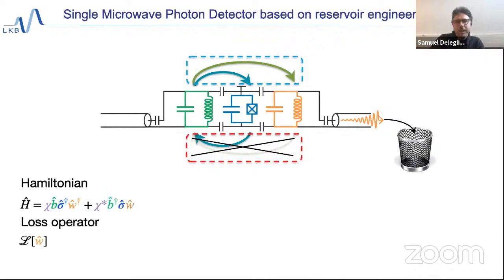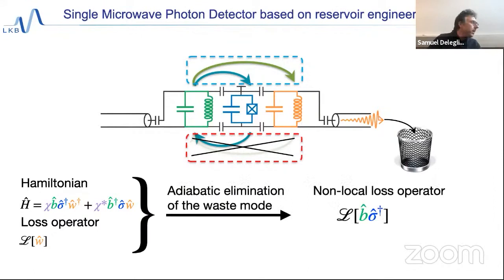So actually, we can make this argument a bit more formal. We start for this from this parametrically activated Hamiltonian. We add the loss operator for the waste cavity. And now if we perform the adiabatic elimination of the waste mode, we end up with this non-local loss operator.